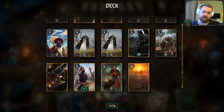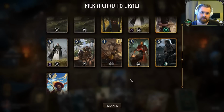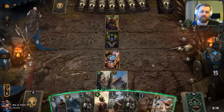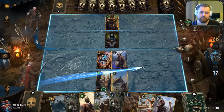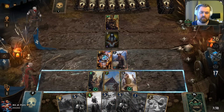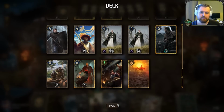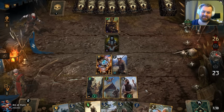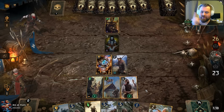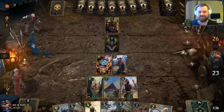I would like Istrid and I would like Radovid. I think Istrid is probably really good. Let me shuffle this back. And he boosted Dorgray. Hey. Muted generator, 1 point. Let's go. And now he dies. Don't enslave him.